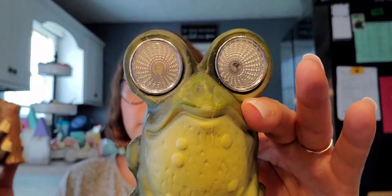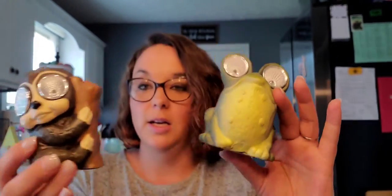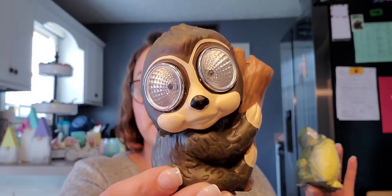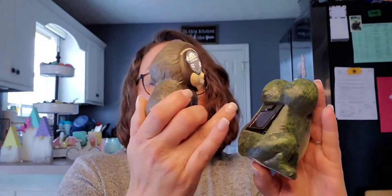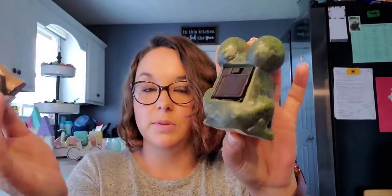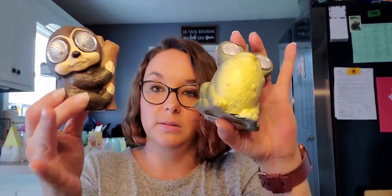Next up is outdoors. And guys, I promise I'm trying to hurry. I picked up 2 of these solar lights. I picked up this cute little frog for my house. And I picked up the sloth for my friend Amanda. But how cute are they? You just turn them on, and you sit them outside and let them soak up the sun. And then their little bug eyes will light up.